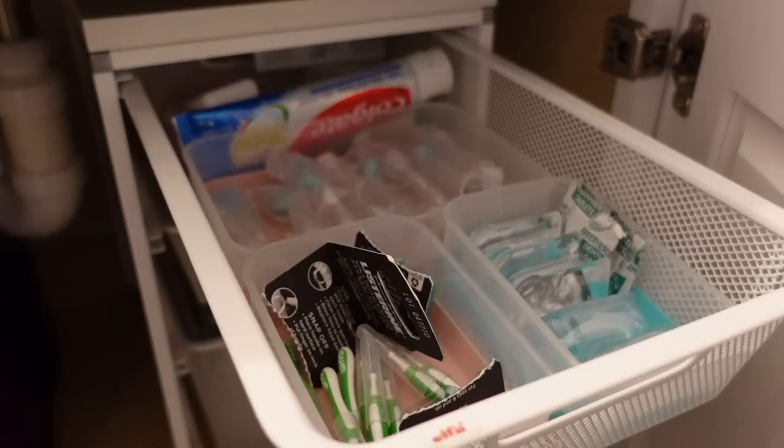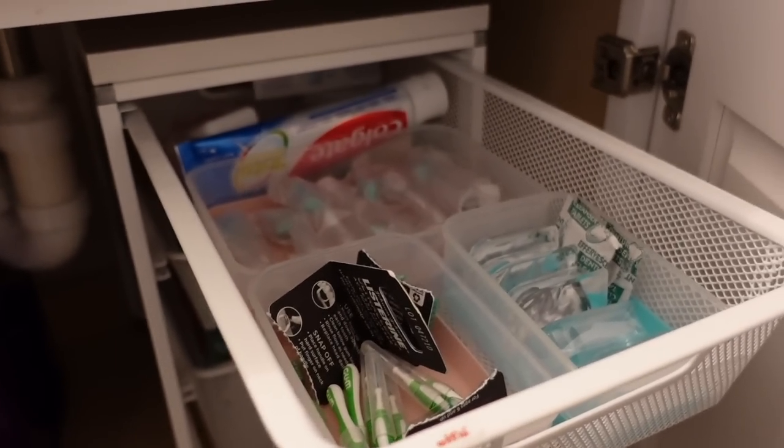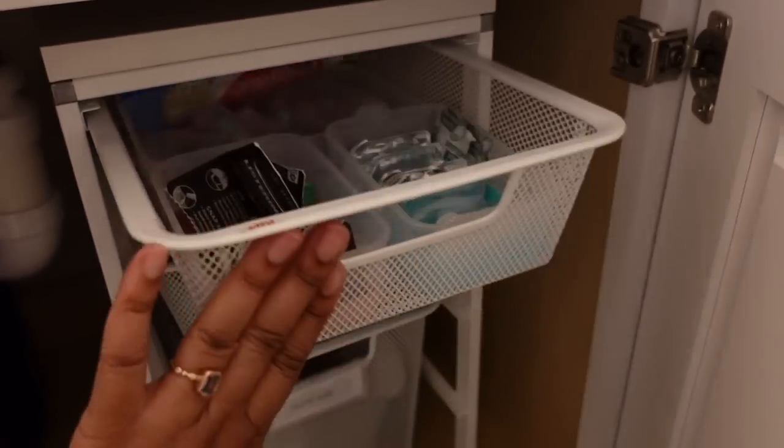Your girl takes dental hygiene very seriously. My dad was a dentist. It's just a thing, so just let me live.